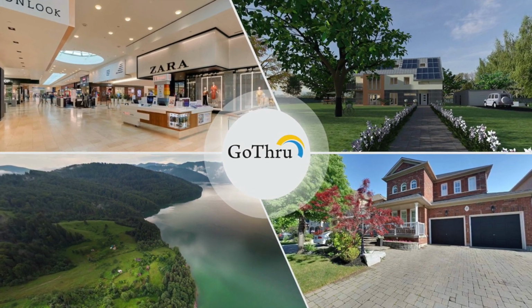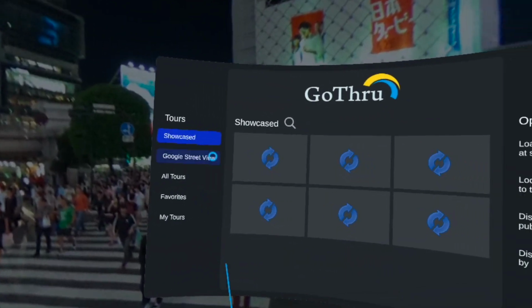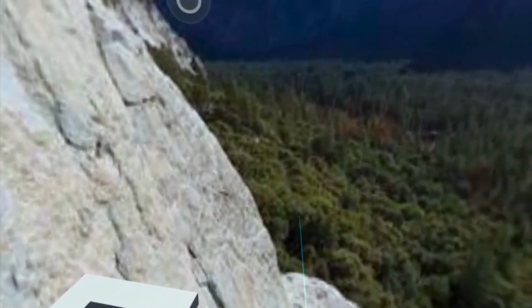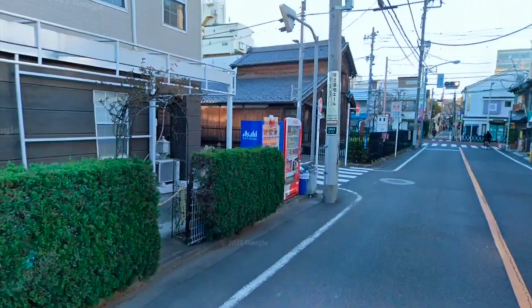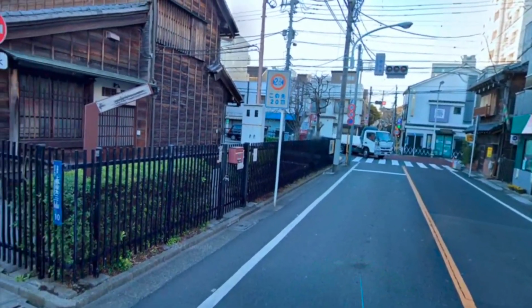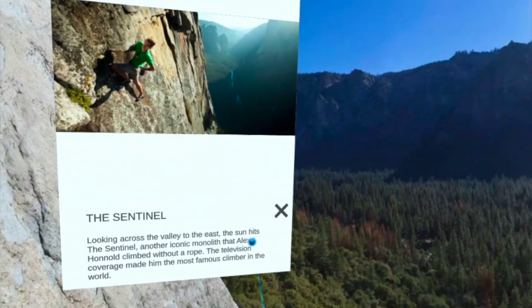Number 2. GoThru. With GoThru, you can explore the whole planet using Google Street View or build your own virtual tour experiences using GoThru Overlay Editor. GoThru VR introduces professional functions like Street View navigation, offline navigation, locking the app to only one tour, navigation arrows, hotspots, menu, panorama galleries, maps, and favorites, and a bunch more other stuff as well.